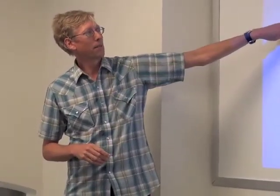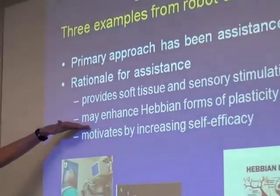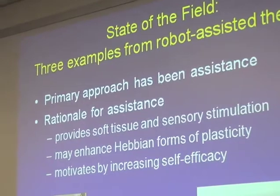The idea is also that if I can't move, I'm not really getting the sensory input I need for my brain to reorganize. There's this idea of Hebbian plasticity, which is summarized as cells that fire together, wire together. If I will a movement and activate my muscle, then it's probably good if my limb actually moves and I get sensory feedback consistent with my intent, and that might help plasticity. It's difficult to answer whether that's really what's happening in rehab, but that's one hypothesis.